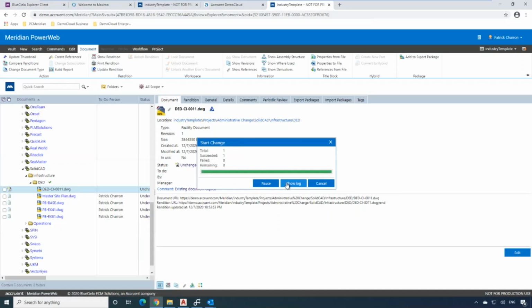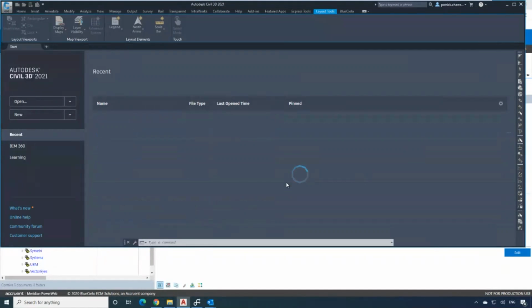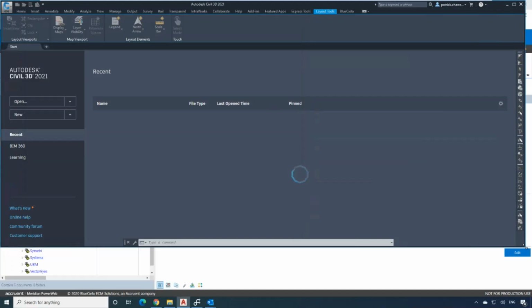So I wait until the system creates that copy of that document, locks the file up, launches the application, and opens up the actual document locally. So it's really a no-brainer to open up these documents directly from the web.